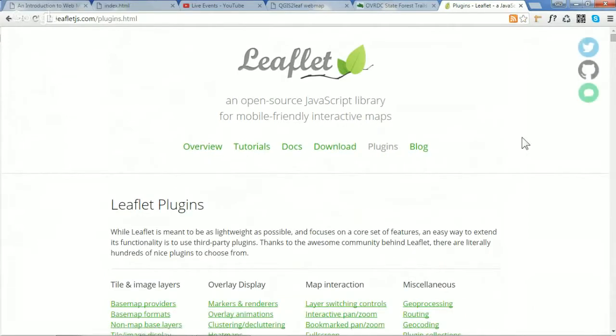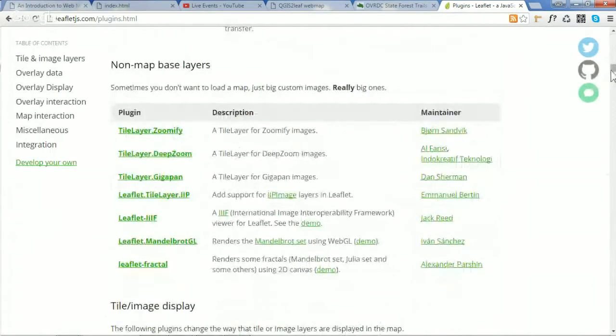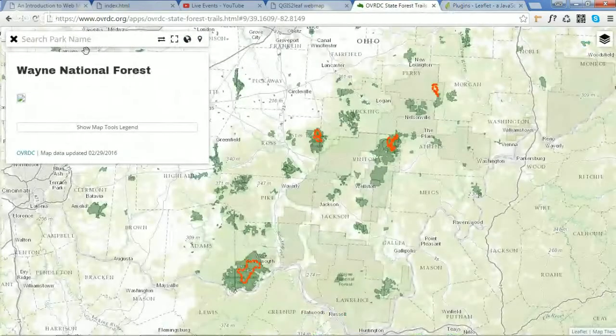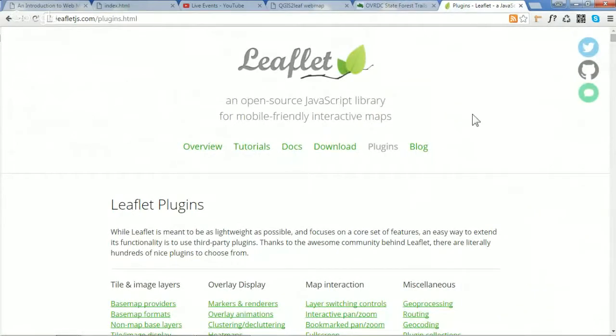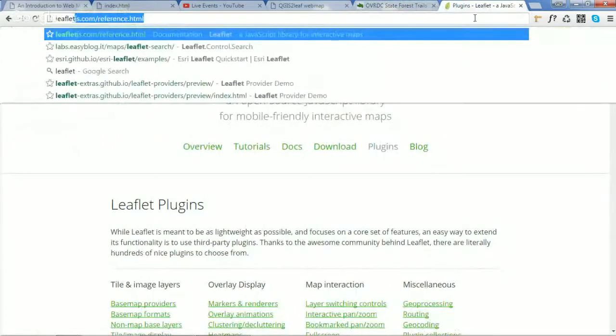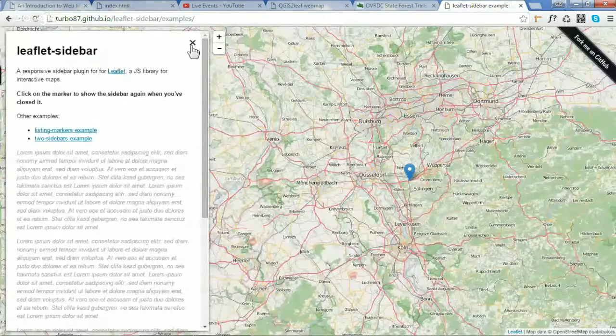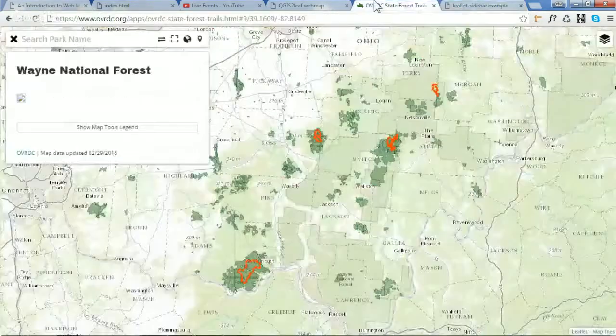If you go to this plugins page, there's a ton of plugins in Leaflet, which is another cool thing. Leaflet's idea is to have a really small JavaScript library, and then any other additions are just plugins. What we're using for this sidebar is a plugin called Leaflet Sidebar. We'll just go find it. Here are some examples. We're just using this modified Leaflet Sidebar.